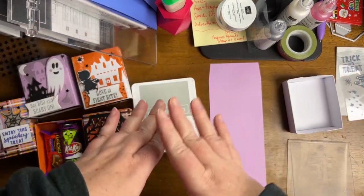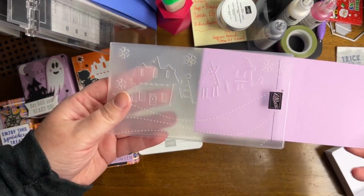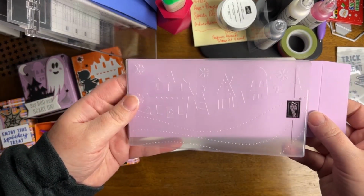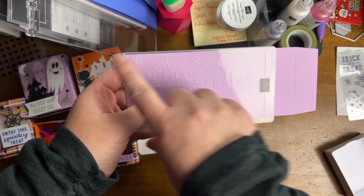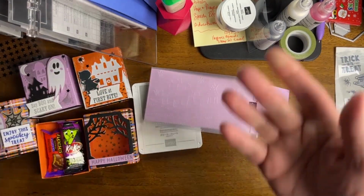Just remember with the alternates, we're adding in some other product. So here you can see before I ink this up, that this fits perfectly right inside these Charming Landscapes folders.